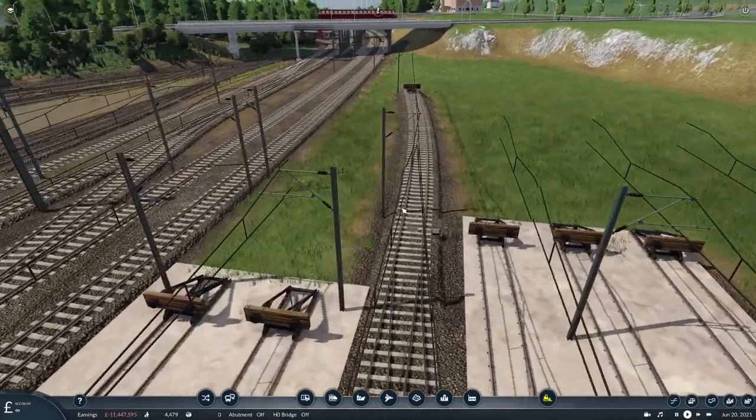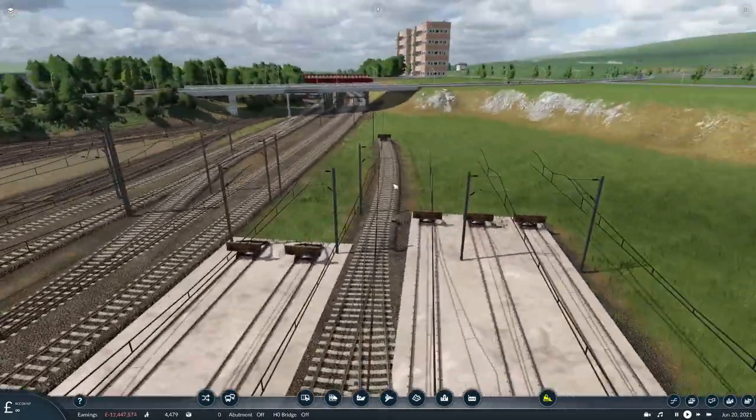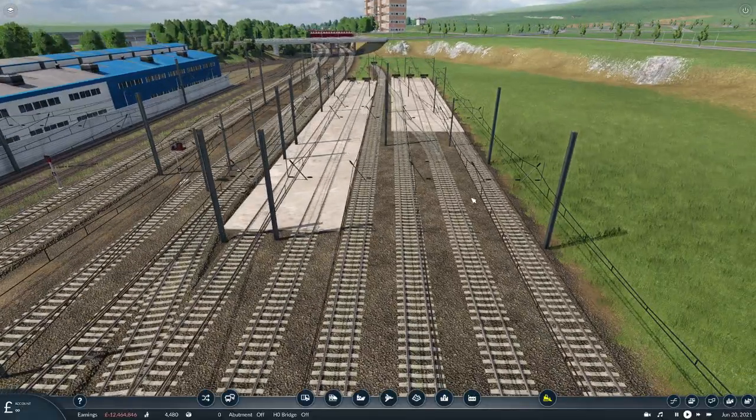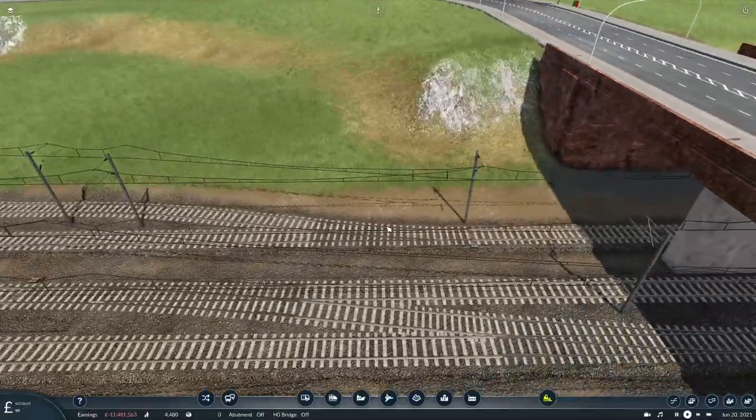Then we've got the train wash. I would like to find a building to put as the train wash. I did have a look on the workshop because there were some train wash assets and some maintenance ladders or platforms for trains, which would have been perfect for up there. But I could not find them, unfortunately.